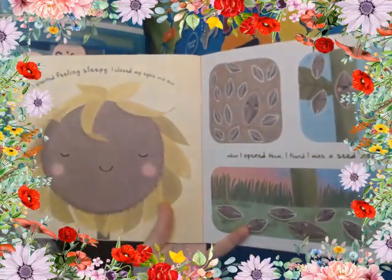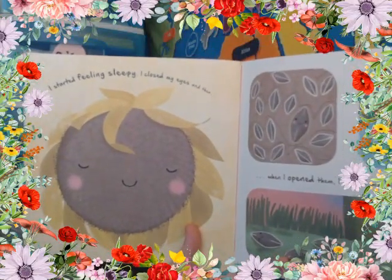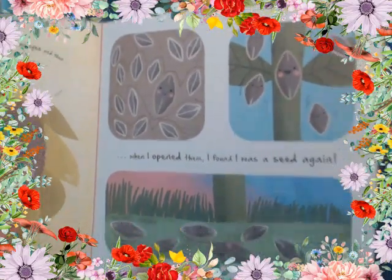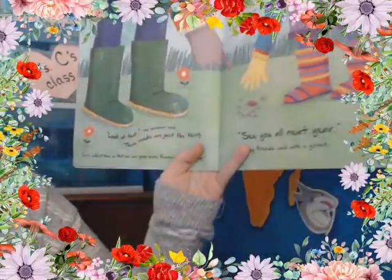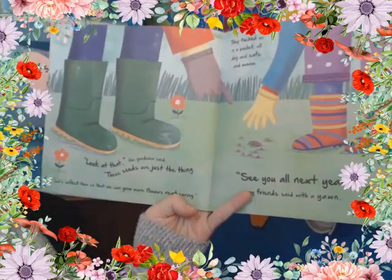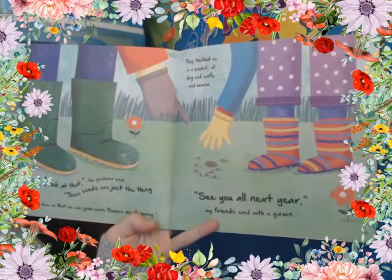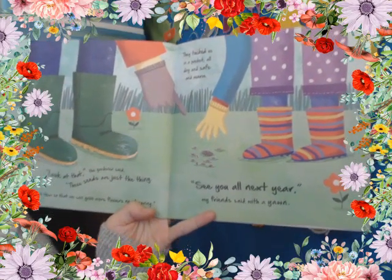I started feeling sleepy. I closed my eyes and then, when I opened them, I found I was a seed again. There's that little smiley seed. So that's the life cycle, right? "Look at that," the gardener said. "These seeds are just the thing. Let's collect them so that we can grow more flowers next spring." They tucked us in a packet, all dry and safe and warm. "See you all next year," my friend said with a yawn.